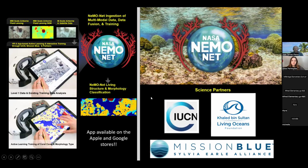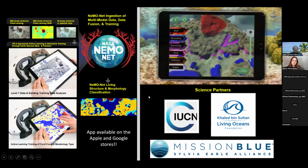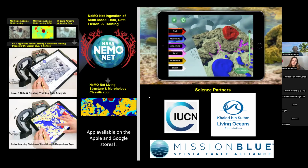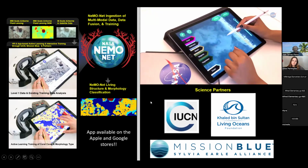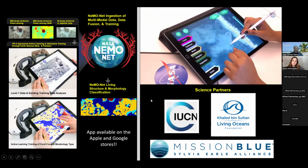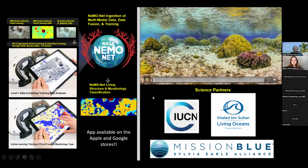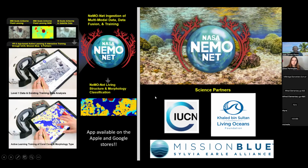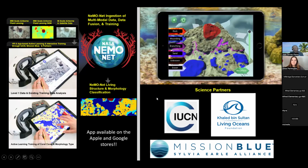And then what you do is you go through a tutorial, and it will teach you how to do it. And eventually you start getting images. The first ones you get are relatively simple, just coral versus bare ground. And then as you start submitting these characterizations, eventually you will get more and more advanced images until you become quite an expert in doing this.